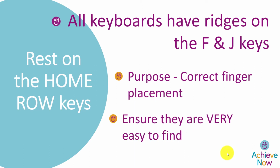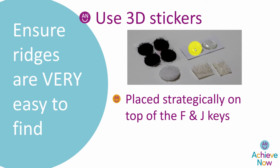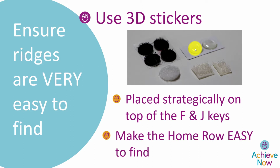So as a teacher, I want to ensure that these little ridges are very easy for my students to find. In fact, I want to make sure they are impossible for my students to miss. So how do I do that? I use 3D stickers. And here's just a selection of what I've used. How do I use these? I strategically place them on top of the F and the J keys. And that means that students aren't having to feel around to find these little ridges, but it's blindingly obvious where the F and the J keys are, and they know if they put their pointer fingers on them, then they will easily be able to rest in the home row position.